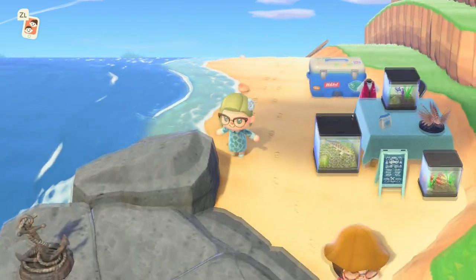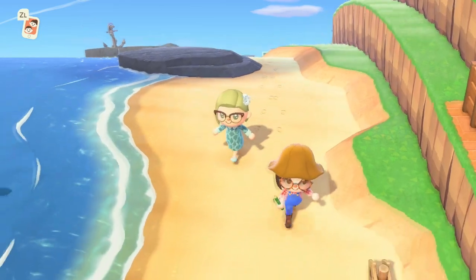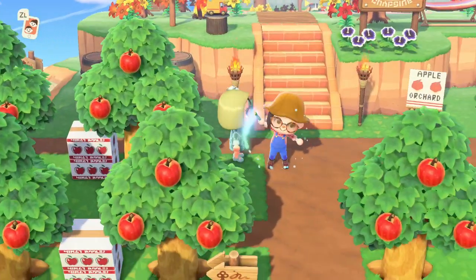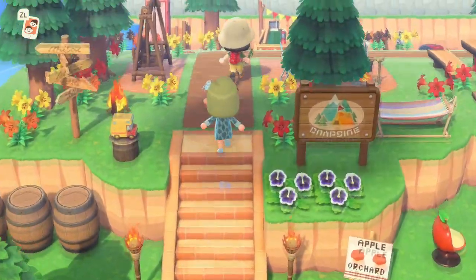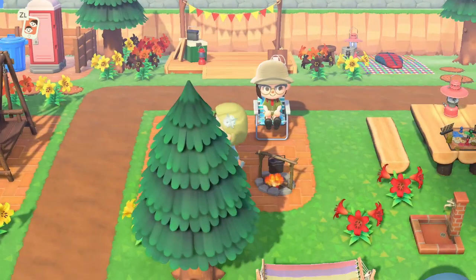Also, we have to give Betty kudos for having a different snazzy outfit for every area of her island. Love it. The overalls are perfect. Oh, the little explorer uniform. That is too cute. This campsite is precious.